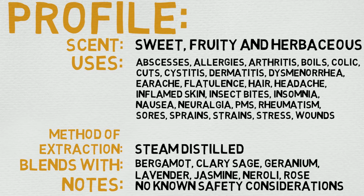In terms of additional notes, there's no known safety considerations for Roman chamomile. Once again, it is an incredibly safe oil to deal with. However, on an individual to individual basis, you may react to it, and as always, follow proper dilution practices, whatever the dilution rate may be for the task you're using it for.